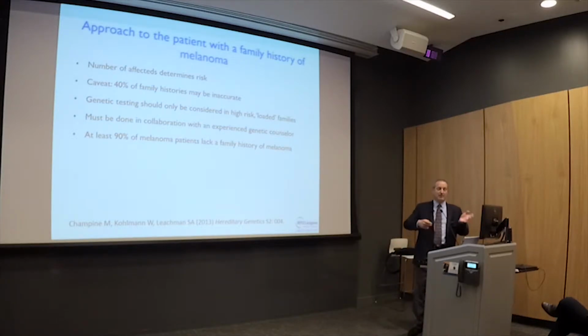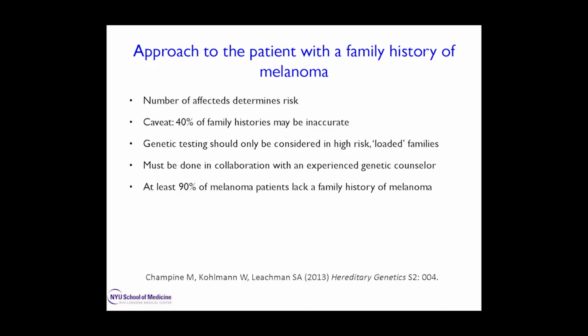Okay, so now people get away from XP. What about people you might see in the clinic more commonly? So the patient comes in with a family history. So if they come in and they say, like, I've got 3 first or second degree relatives who had melanoma, and maybe one died from melanoma, they sound like they're pretty educated. Certainly one patient died from melanoma. You're not mischaracterizing that. Those sound like a real family history. But it turns out that 40% of family histories might actually be inaccurate. So the patient situation I just described, that sounds pretty accurate, and that number of affected, that's pretty substantial.